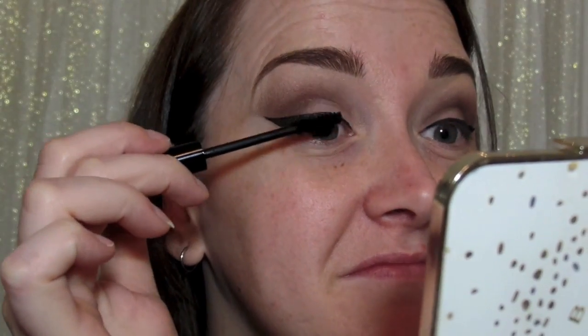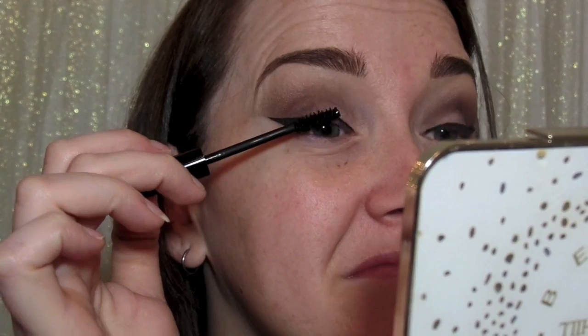But we're gonna do it, guys. You can't even see anything. Let me see if there's a date on this. Well, there's no actual date on it. It just says it expires after 6 months.